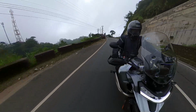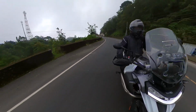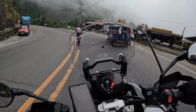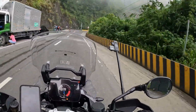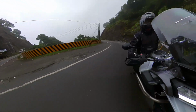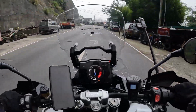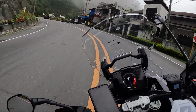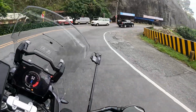I've been on this thing for quite some time now, and I've mentioned it over and over again. It doesn't feel like a large capacity adventure bike at all. It's so light, so nimble, man, it really feels so good to handle. It is very maneuverable. It's really very agile.